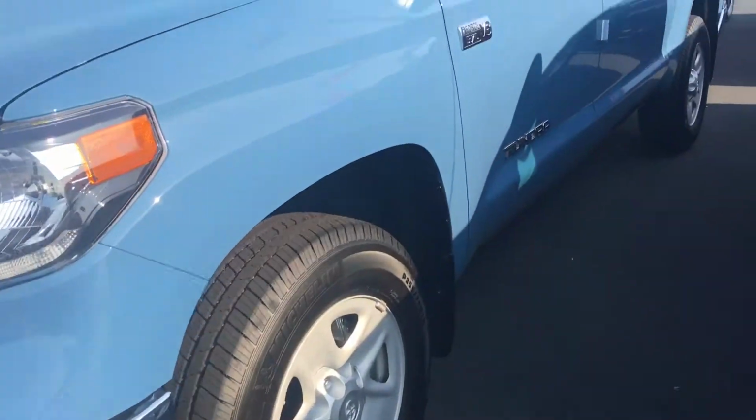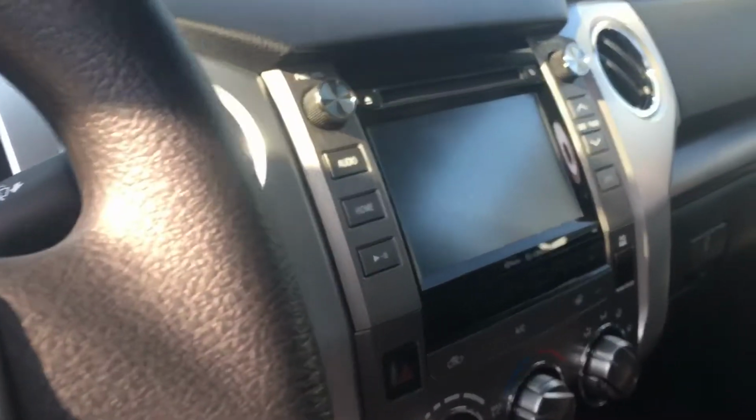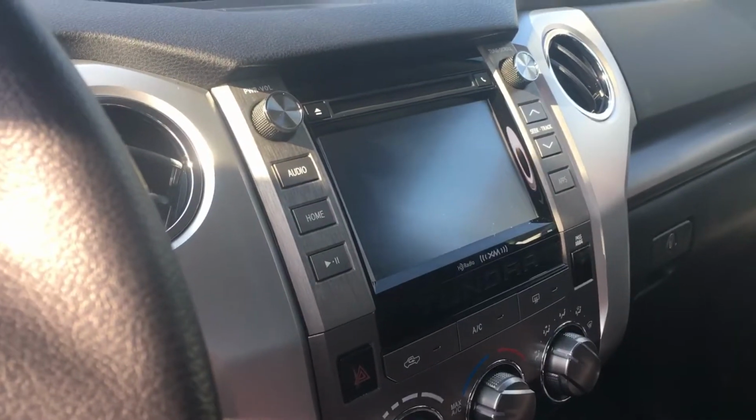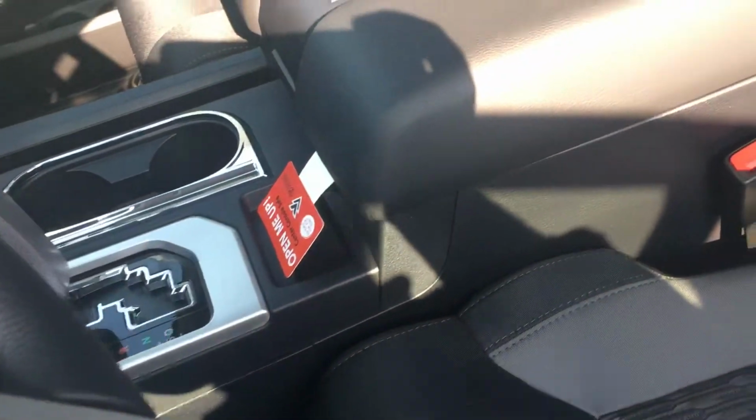It has the steel wheels, Calvary Blue Crew Max, which is the big four doors, the black cloth interior, power windows, power locks, power driver seat. Backup camera, Bluetooth, AM, FM, XM radio, HD radio. Got your climate control there. This one has the center safe console in the middle.